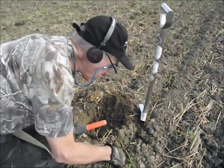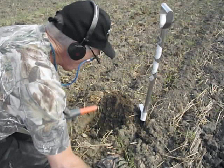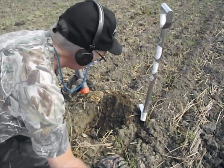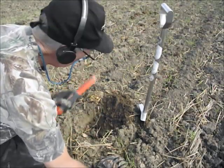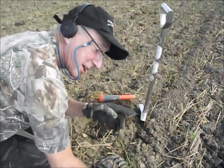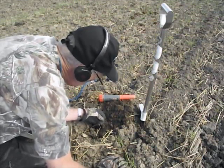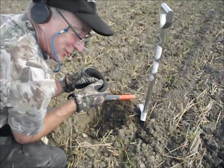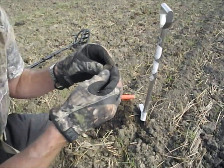Right, here we are again, my good friends, grubbing about in the dirt once more. Got another signal down here. It came up at 72 on the Teknetics. It's just there, and I think we may have yet another coin. Here we are. Let's hope it's not a pesky button. Alright, get a bit closer for you.